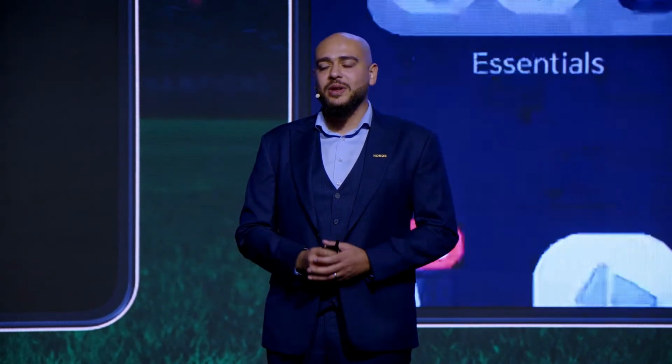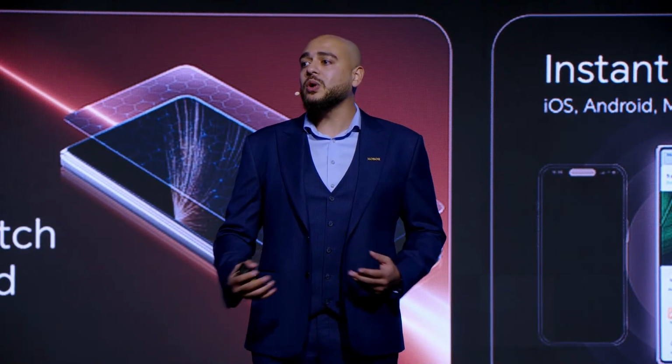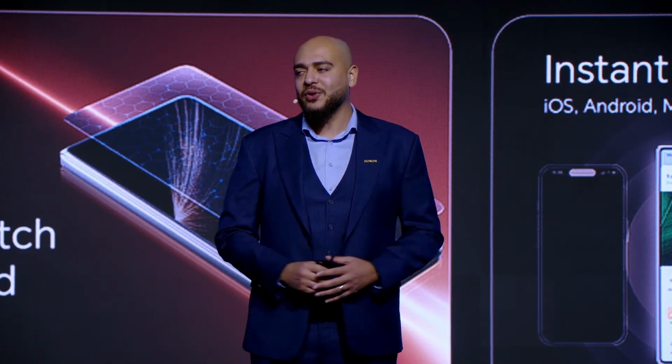Taking the collaboration with Al Hilal Saudi Football Club to a next level. Hopefully, we can see more collaborations in the future. With that being said, we can clearly see that the Honor Magic V5 brings a lot of technologies. It breaks a lot of boundaries. It truly provides our consumers what they truly deserve, whether we are talking about the hardware specifications, or about software and the technology, or about how we broke the boundaries between all the other platforms.